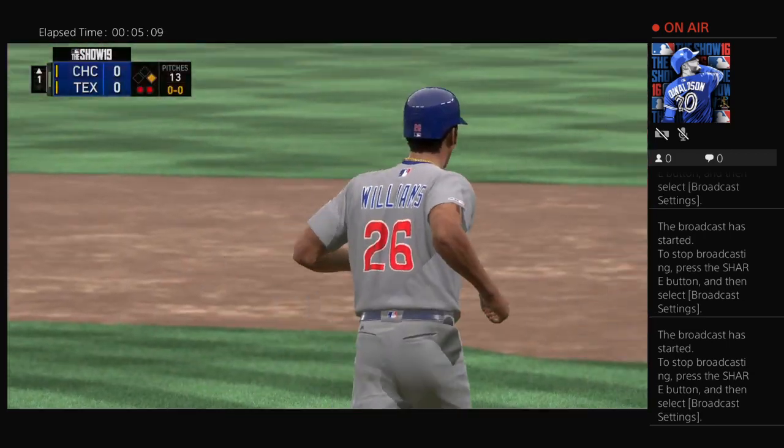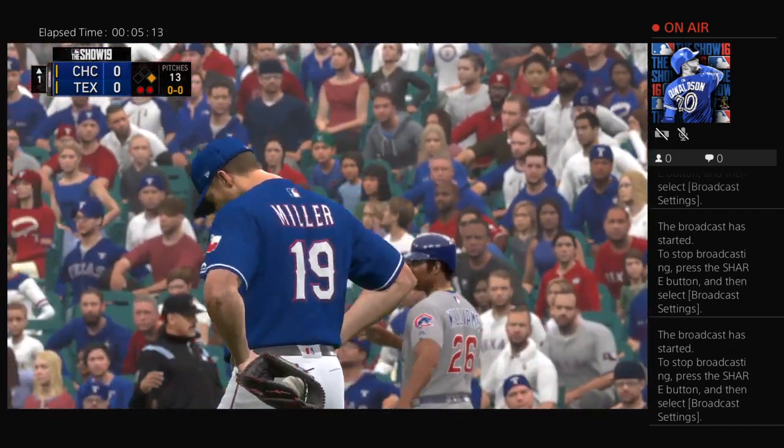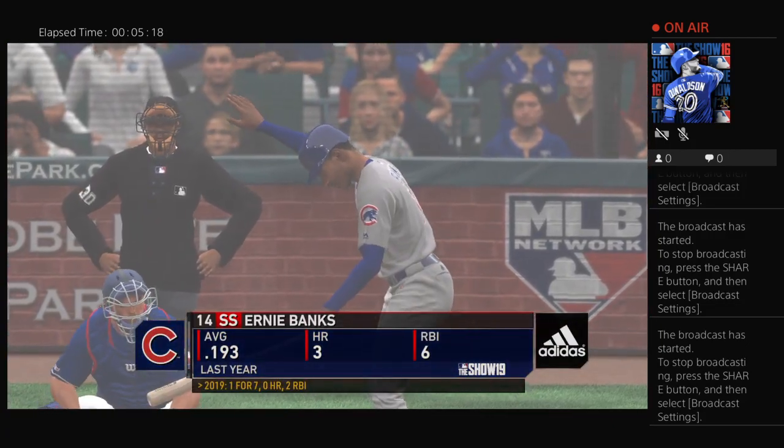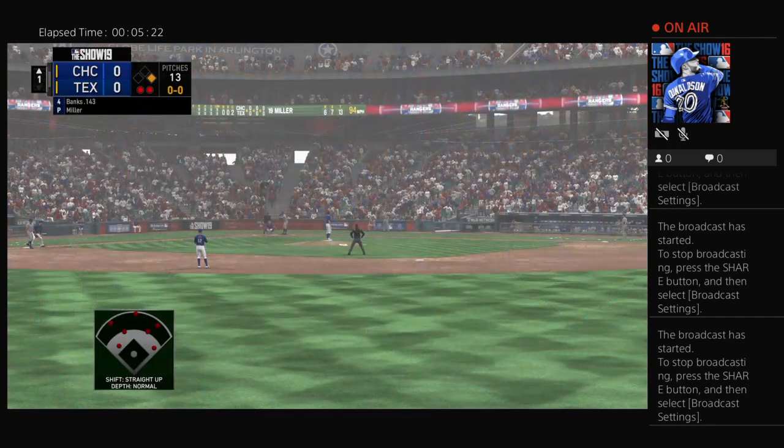Well, they were obviously pitching around him there, and I don't blame them. With the bases empty and 2 outs and a hitter of this caliber at the plate, make somebody else beat you. The next Cub up, Ernie Banks, man at first after the 2-out walk.